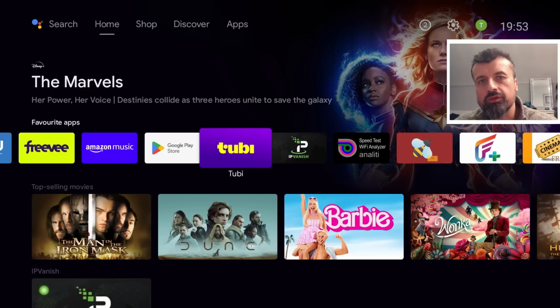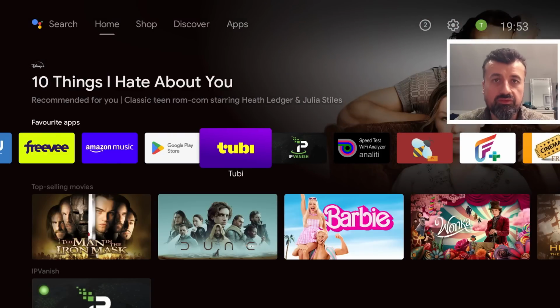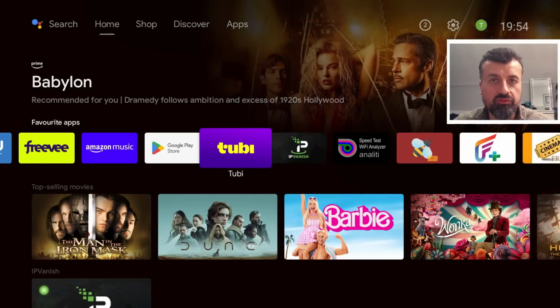So I'm doing my demonstration on my NVIDIA Shield Pro, but you can follow this process on any other Android TV device. And of course, your Amazon devices, Fire Sticks, Fire TVs, Fire TV Cubes can all use this application. It's even available for the Roku devices.